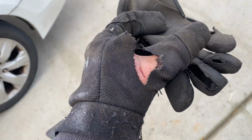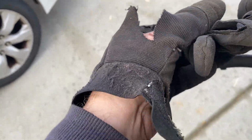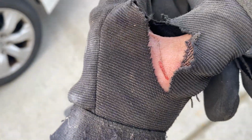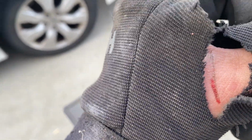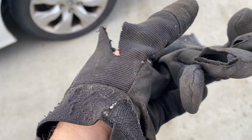Also, forgot to show you this. The grinder got a hold of me. And it was really, really close. It just nicked me. But if I hadn't had that glove on, y'all, that sweet meat right there between the thumb and the hand would have been toast. And that would have been a really deep cut. So, wear your gloves.